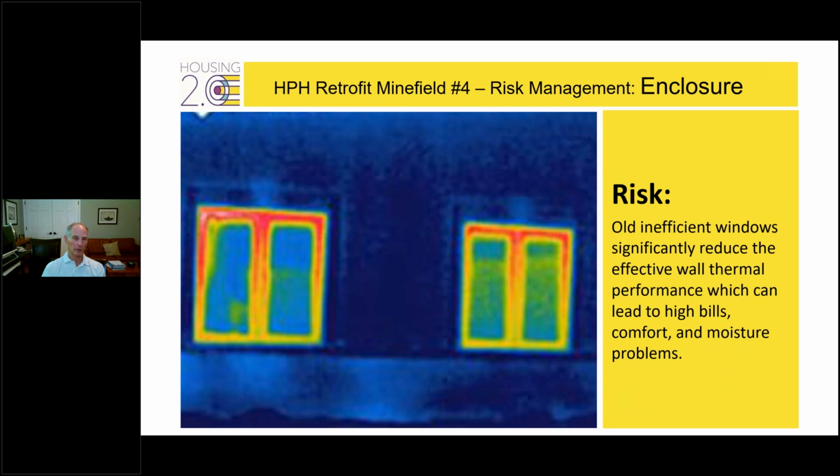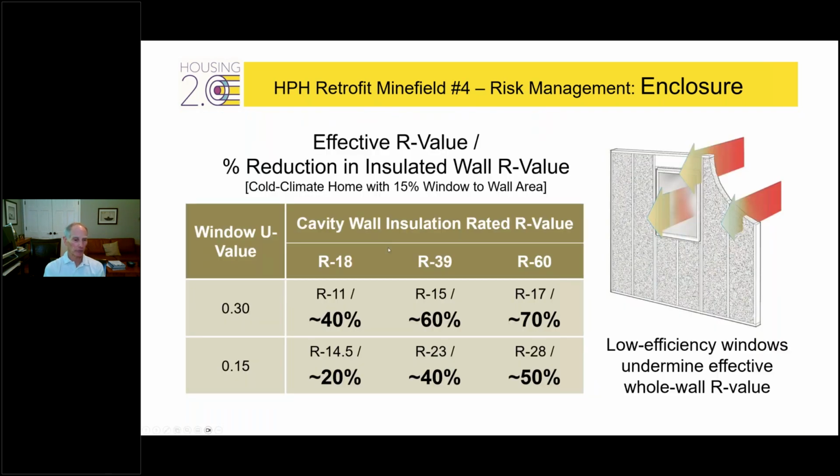And the last part of the wall assembly that's really a challenge are the windows themselves. We can do a great job with walls, as you see here in a cold climate infrared image of a wall, they're working pretty well. No thermal bridging, very dark in color, so the heat's not coming through. And then you see the windows effectively functioning like a funnel, allowing heat flow at a very concentrated level through them. They really undermine the whole wall R value quite a bit, which can lead to high bills, comfort issues, and moisture problems.